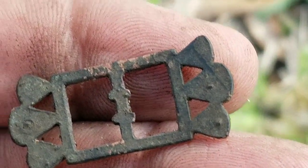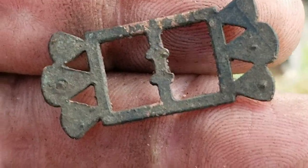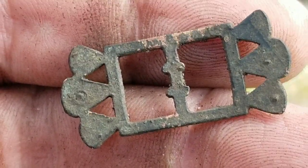Awesome stuff. Man, you just gotta love this hobby. Alright, I'm going to take a Sody Fizz break. We'll get back into the action in just a minute.